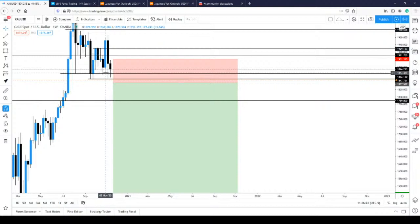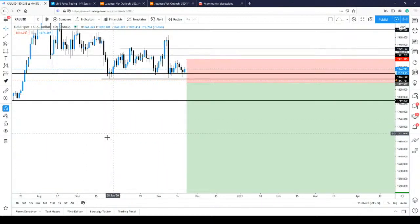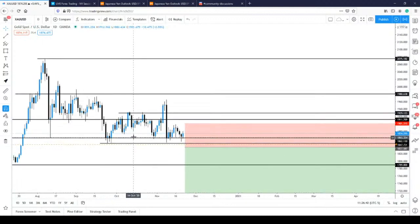So I'm not too entertained by the ranging in between these levels. It's pretty much a headache to trade, to be honest with you. If you're a scalper, you may enjoy these conditions, but for me, I need 1845 to get broken. Or for longs, I need this high to get broken, which is at 1979. So I'm open to both the long and short scenarios, but I think the short is more promising.